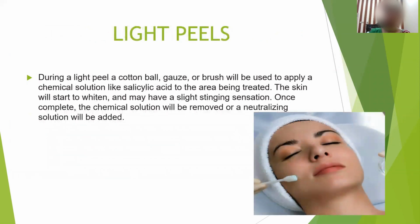Light peels. During a light peel, a cotton ball, gauze, or brush will be used to apply a chemical solution like salicylic acid to the area being treated. The skin will start to whiten and may have a slight stinging sensation. Once complete, the chemical solution will be removed or a neutralizing solution will be added.